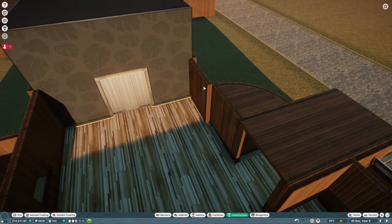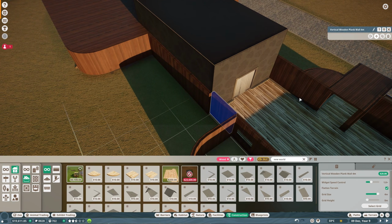Oh, this panel is out of place. Right, let's move that there. And this one as well.